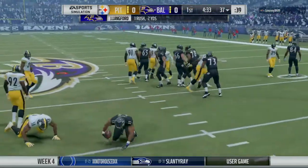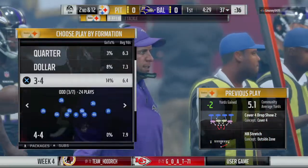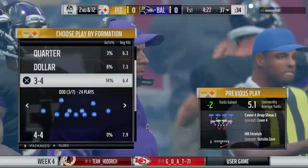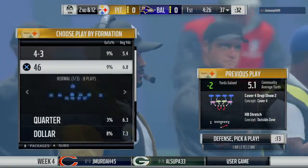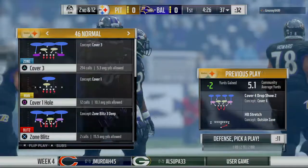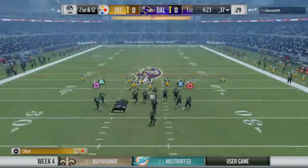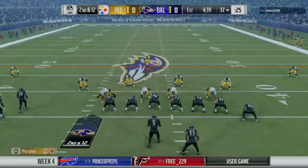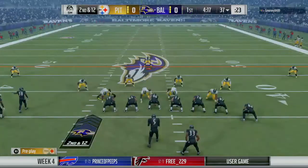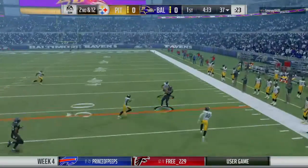Time with Jeremy Langford. And a big collision there as he winds up flat on his back around the 37. Okay, let's just make this one simple. We know that the running game is not their thing, but they can't just throw it on every single down without expecting some real heat from the pass rush. Flacco here on 2nd down.